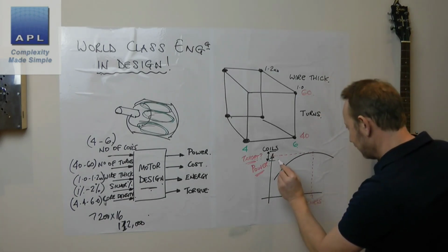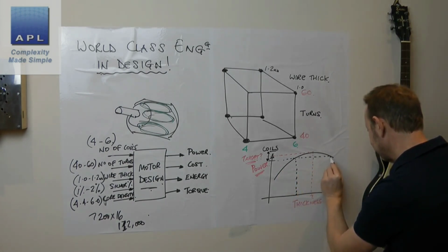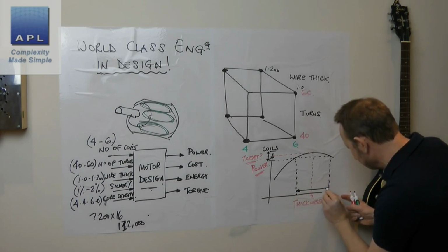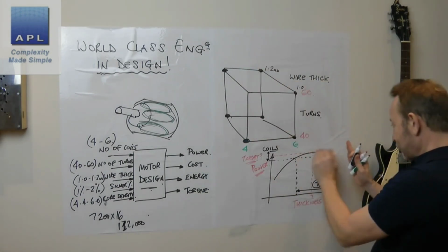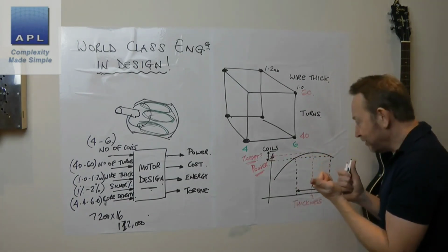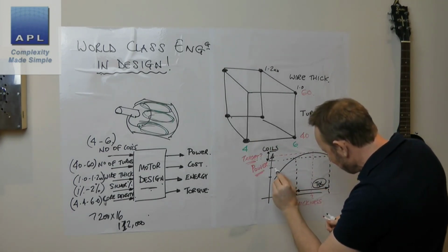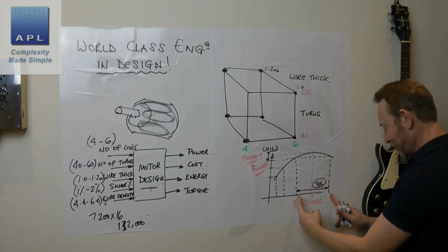Now, look, if I take this tolerance across, look. Now, look at this. There is your tolerance. It is telling me the tolerance to put on the thickness of the copper wire. And because I'm at the top, I'm at the peak of the curve, the tolerance is at its widest. I mean, look how wide I've made that tolerance. If I'd have made that spec that I'm promising the customer, if I'd have put it there, look how tight my tolerance would have had to be. But look how wide my tolerance can be now.